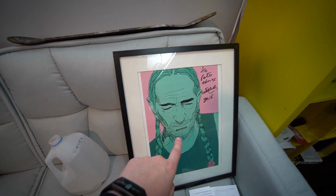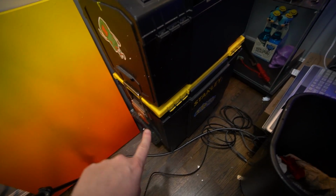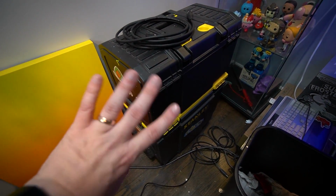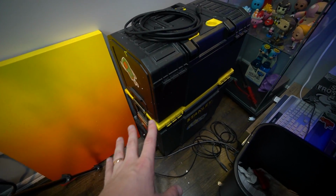This is an illustration I did of Willie Nelson, and Willie Nelson actually signed it for me. That's kind of a prized possession of mine. This thing is very useful. It's like a wheeled sort of toolbox thing, but when I'm painting murals, that's where I put all of my golden fluid acrylics and paint cups and paint brushes, and it's very, very useful.